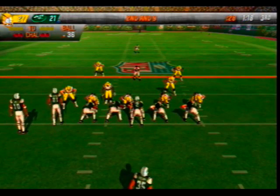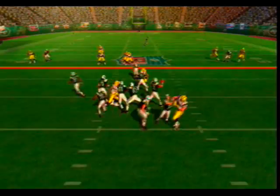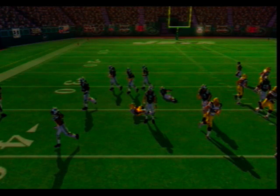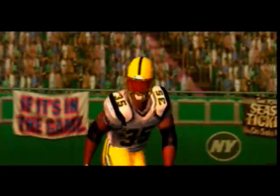Let's go. Get it up. Let's go. Throwing on the run. The defender's got it. The 40. Beautiful interception by Garner. Yeah, he was back there watching the quarterback the whole way, and he just beat the receiver to the ball.